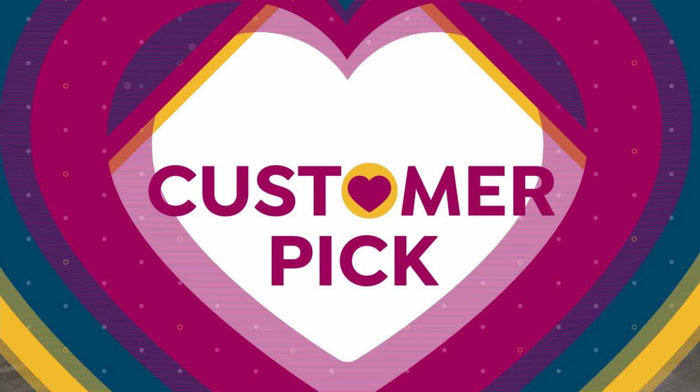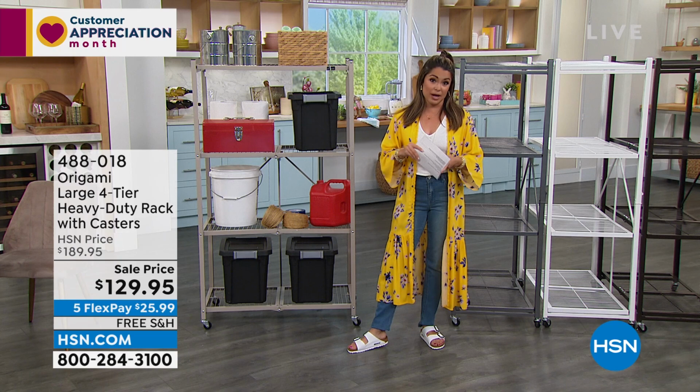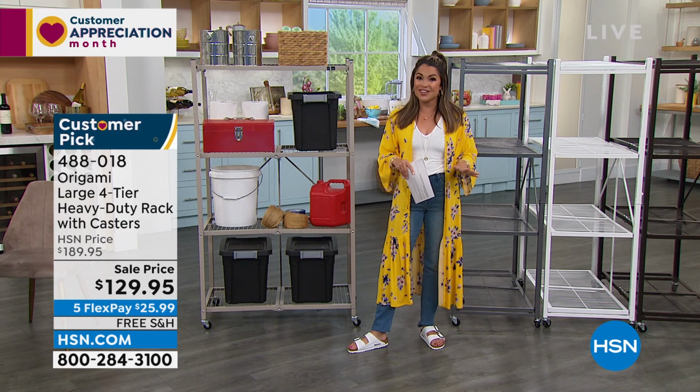Speaking of big sales going on, Origami has been with us for over a decade. They are our highest rated, most popular storage and organizational brand. The big thing about Origami is, just like the art of folding paper, all of their storage and organization solutions fold open, fold closed. That's it. They have a patented, super cool clasp that keeps them sturdy and strong. They're all powder-coated steel, so they don't rust, they don't chip, they don't corrode.